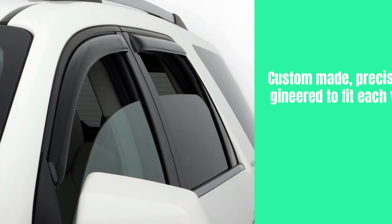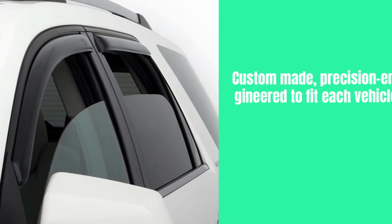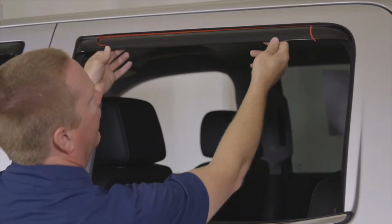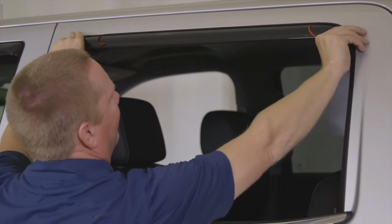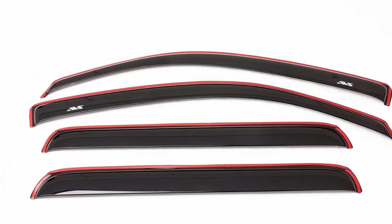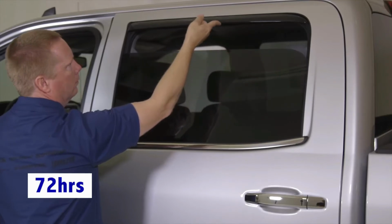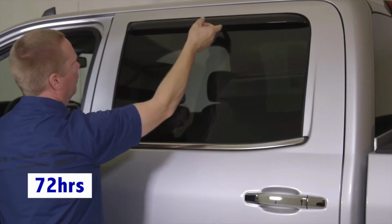Cons of this product. No negatives at all. If yours doesn't fit in place, you didn't follow instructions. Just leave your windows rolled up for 72 hours after installation. Follow instructions and your in-channel window deflectors will stay in place, not fall out, or prevent your window from rolling up.